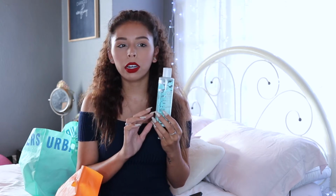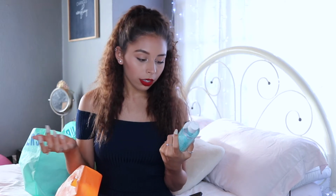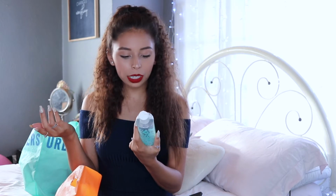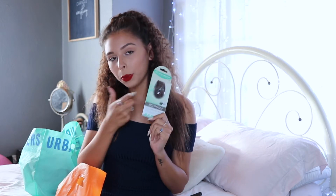So I decided to go for this one. This one I'm sure is cruelty free. This is the Pacifica micellar water, coconut micellar water. This was a bit pricier than the Garnier or the Simple micellar water, but it says right here, it's 100% vegan and it's cruelty free. It's good for all skin types, so I had to do it. I did buy another sponge, used it today, that's why it's not here.